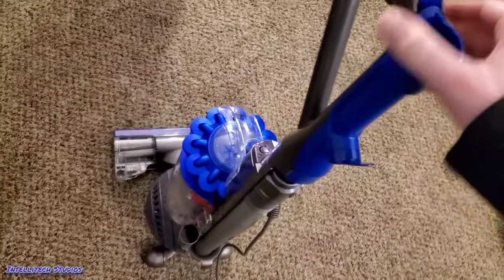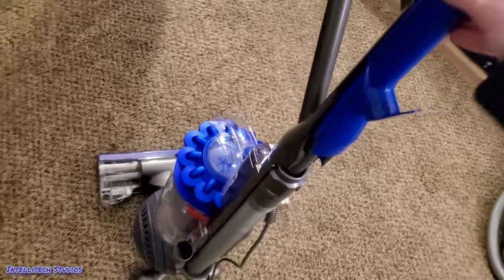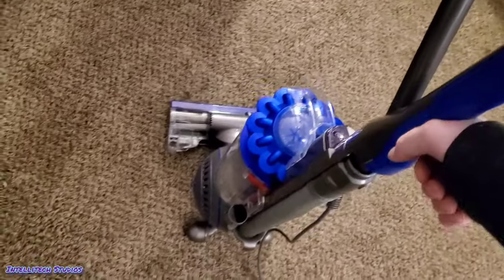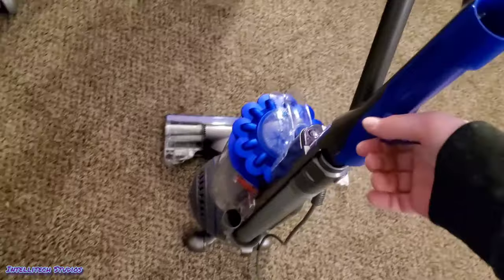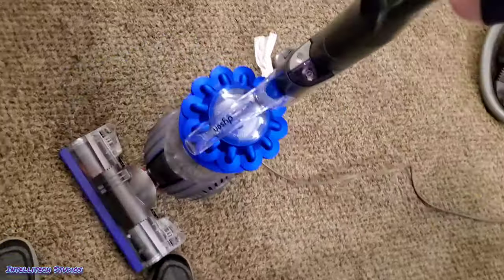But there's a couple real issues with it. First, the wand doesn't like to go back in. Now that I've messed with it a little bit, it's actually starting to kind of behave now. But especially when I first got it, it would really struggle to go back in, and I'd have to wiggle the machine. Yeah, see, if I just try to push it back in, it gets stuck, and I have to slam it in to get it to close. And there's two other issues.